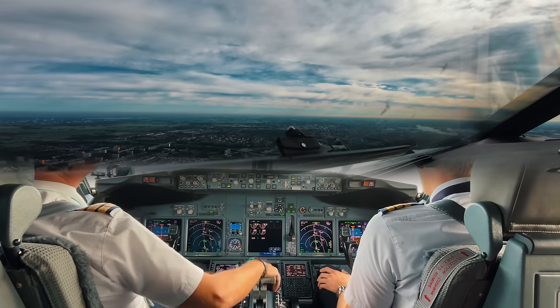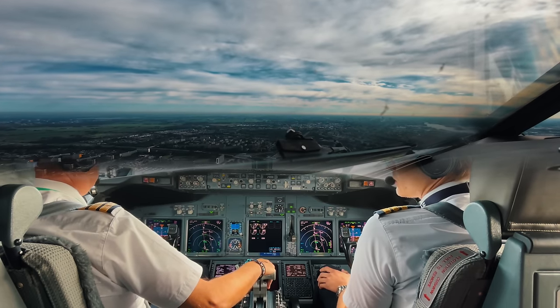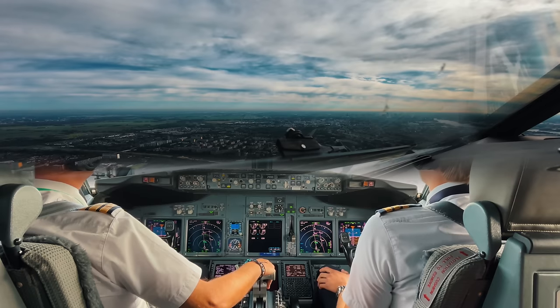And the landing checklist. Landing checklist. Engine start: continuous. Speed brake: armed. Landing gear: down. Flaps 40. Landing checklist completed. Clear to land 06.